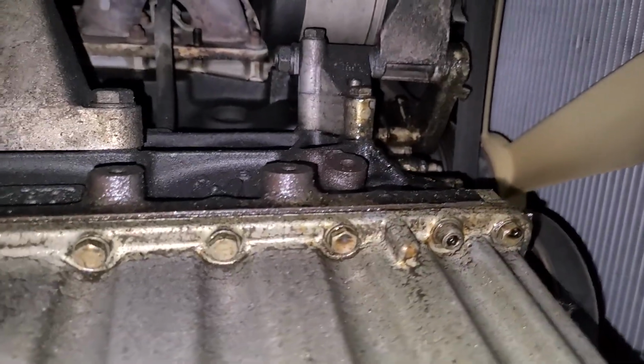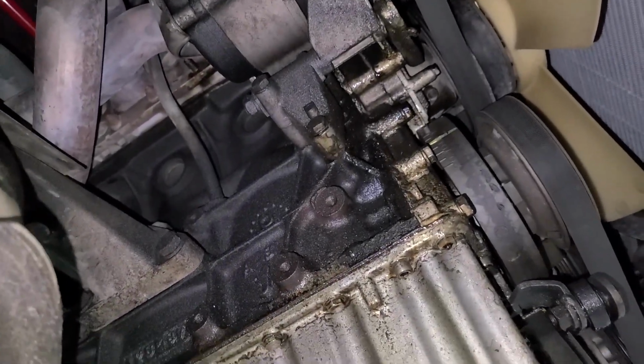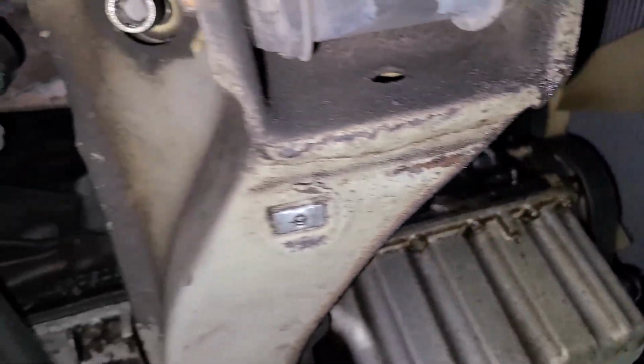I don't know if these 4 cylinders had head gasket leaking issues. I know the straight 6s would leak oil externally. That's how the head gaskets would fail on those. Could be something along those lines.